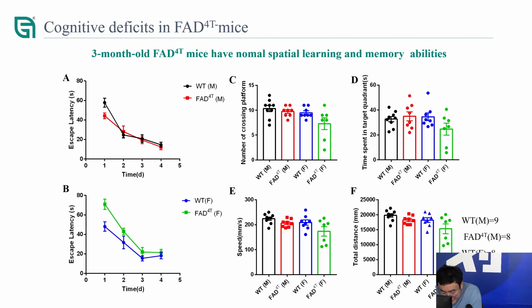The training session lasted for 4 consecutive days with 4 trials per day, and was followed by a probe test on the 5th day. In each trial of the training session, mice were randomly released into the water from 4 quadrants of the pool and allowed 90 seconds for finding the hidden platform and 30 seconds to rest on the platform.